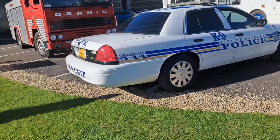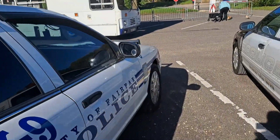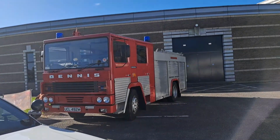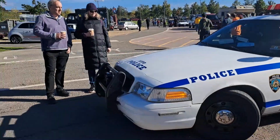And then also we've got another 2011 model here from the city of Fairfax, wherever that is. And we've got buses, we've got Lloyd's Mechanical Marvels fire engine here, which has made it, excellent. I can't really talk about those, so we won't.